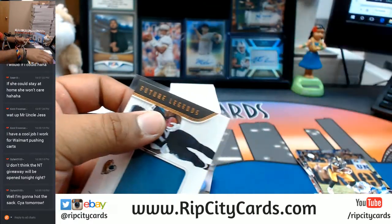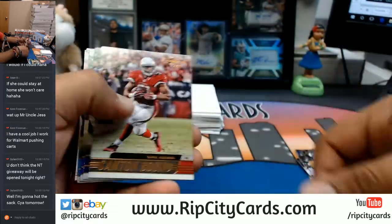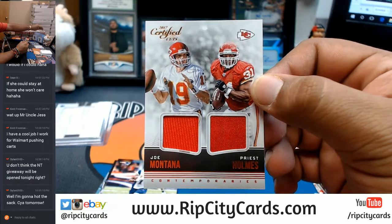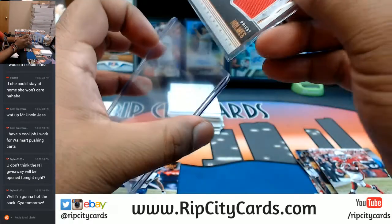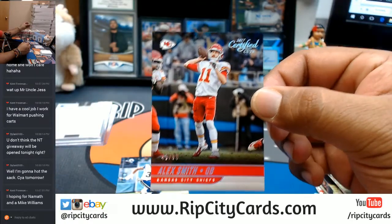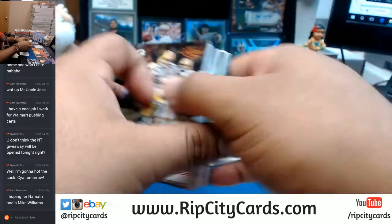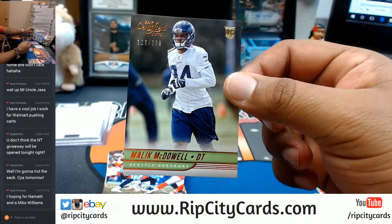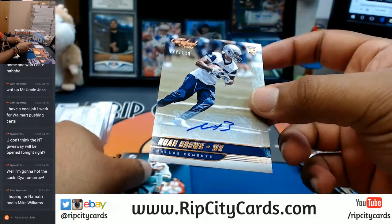This one's green, the other one was black. For the Chiefs, Joe Montana and Priest Holmes, dual patches to 49. For the Chiefs. To 99, Alex Smith for the Chiefs. I will do my best, Kent. To 399, Malik McDowell for the Seahawks. Noah Brown to 199 for the Cowboys.